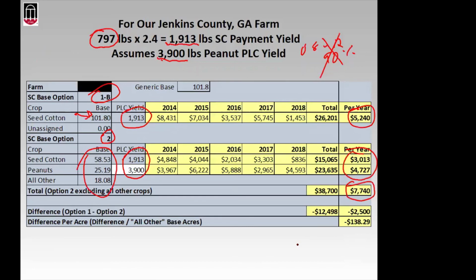So what this shows is that over the previous 5 years, I would have averaged about $5,200 a year in payments on option 1B. That was just seed cotton, because that's all you got. Under option 2, I would have averaged about $2,000 less in seed cotton PLC, but what did I do? I picked up $4,700 average per year in peanut PLC. So the total is about $2,500 more per year than under option 1B. Okay, and we're not even considering corn yet.